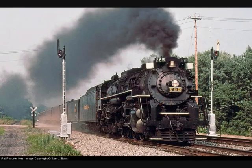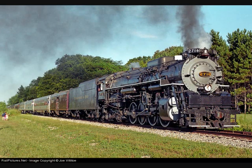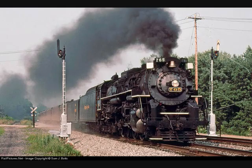Now, in order to keep excursion trains rolling, 765 was called in as a replacement. Then in 1982, 2716 was retired in favor of Norfolk and Western 611, where the Southern Railway merged with the Norfolk and Western to become the current Norfolk Southern Railroad. Luckily, in the early 1990s, the 2716 was leased by the Fort Wayne Railroad Historical Society, allowing her to be a running mate to 765.